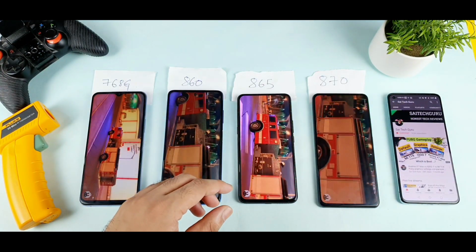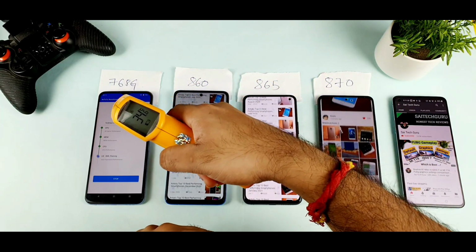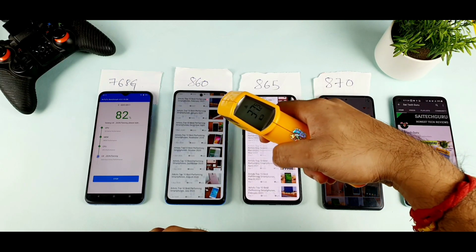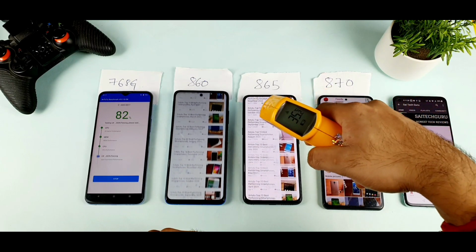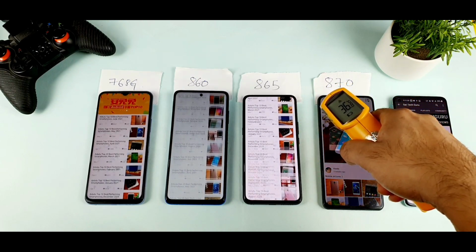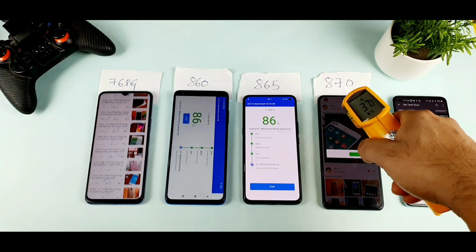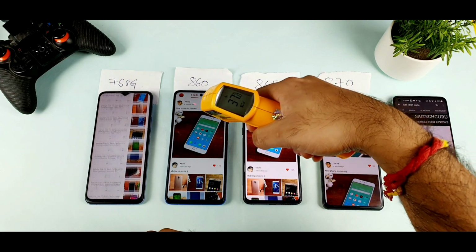So right now, friends, after 80% of the Antutu benchmark test, the temperatures are close to 35 degrees. Not bad. 37.2 degrees in the Poco X3 Pro, 37 degrees. And iQOO 3, 36 degrees. And Mi11X device, 36.8 degrees. As you can see, 36.8 degrees in the Mi11X device. 37.2 as well. Not bad. And here is the 37.